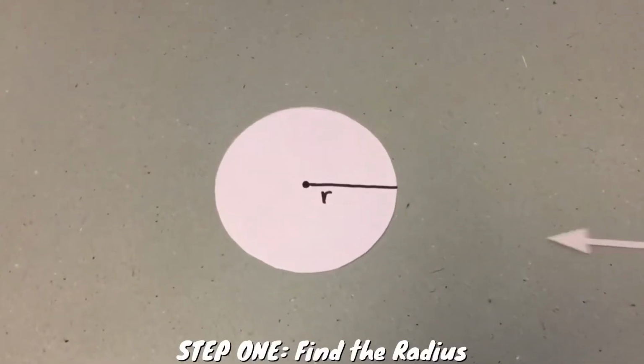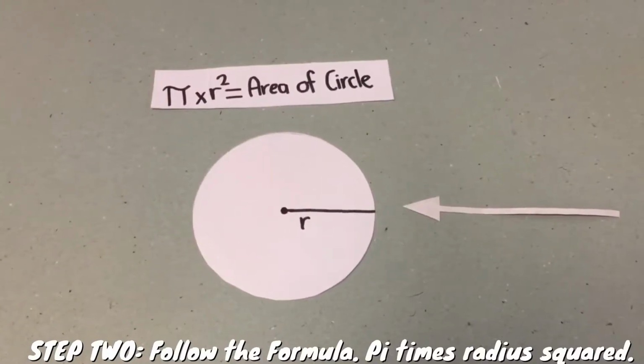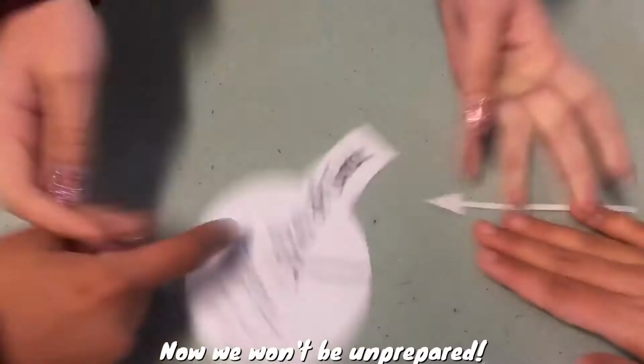Step one. Find the radius. Step two. Follow the formula, pi times radius squared. Now we won't be unprepared.